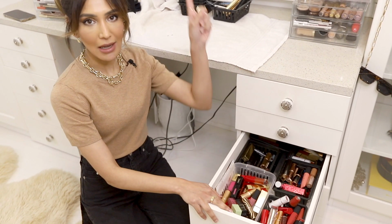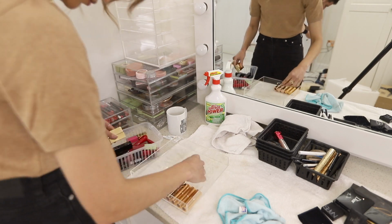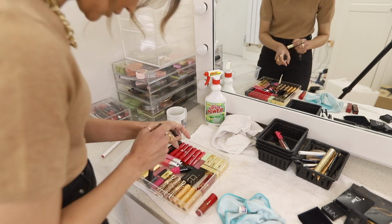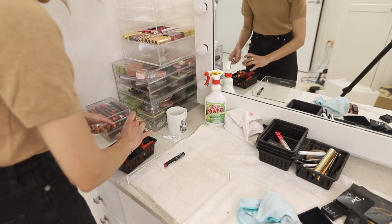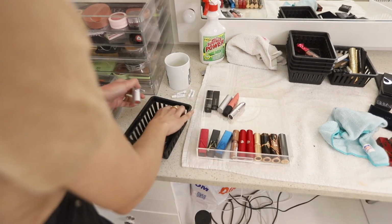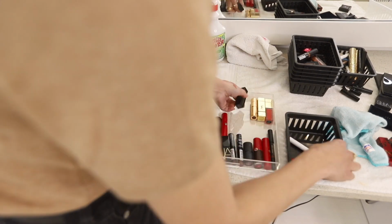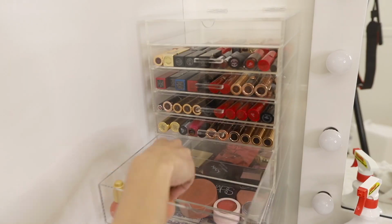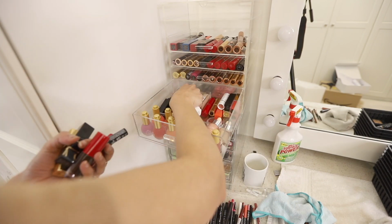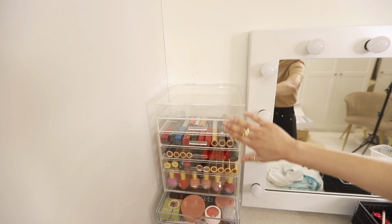I'm going to take my lipsticks up there into the acrylic drawer. Should we give it a go? Yeah. And in here, I'm going to transfer the liquid lipsticks. So that way I've got all the lip stuff in one place.